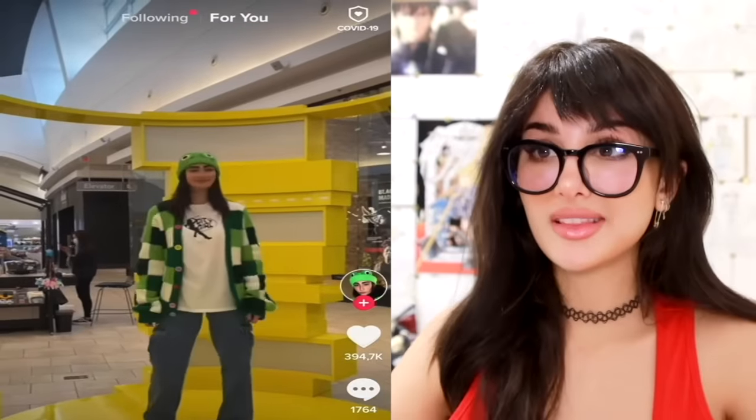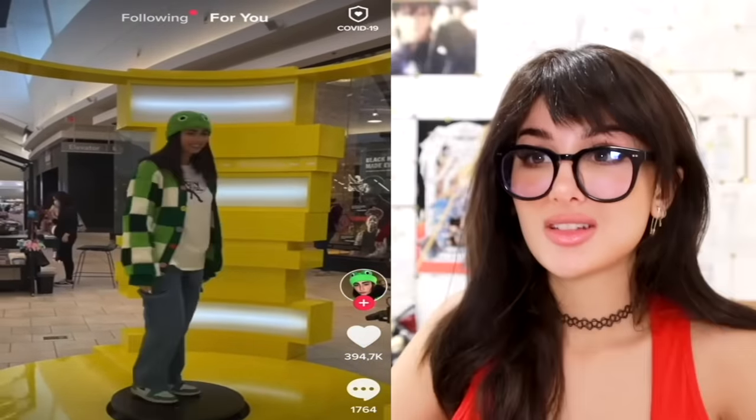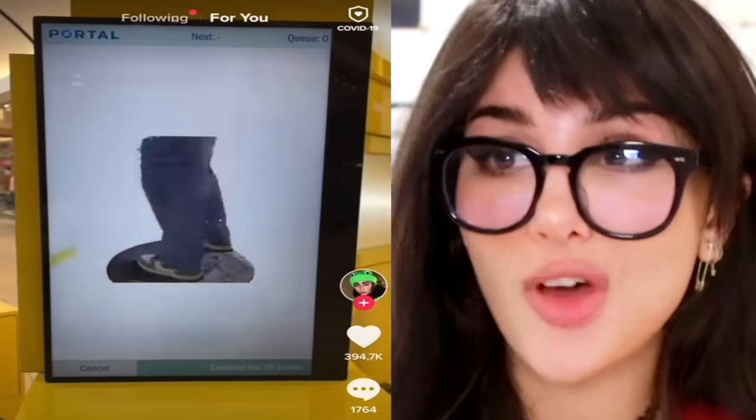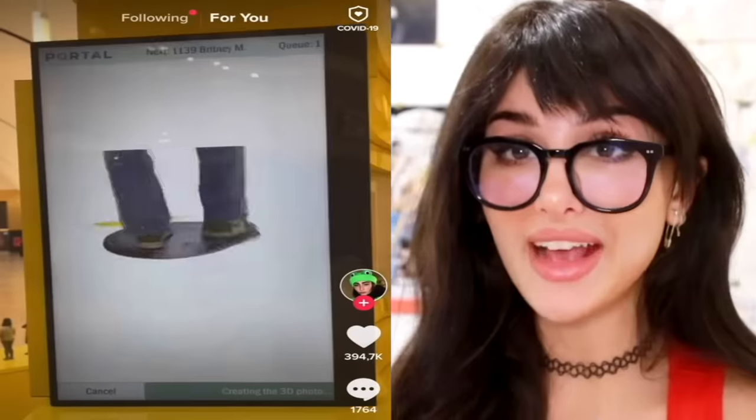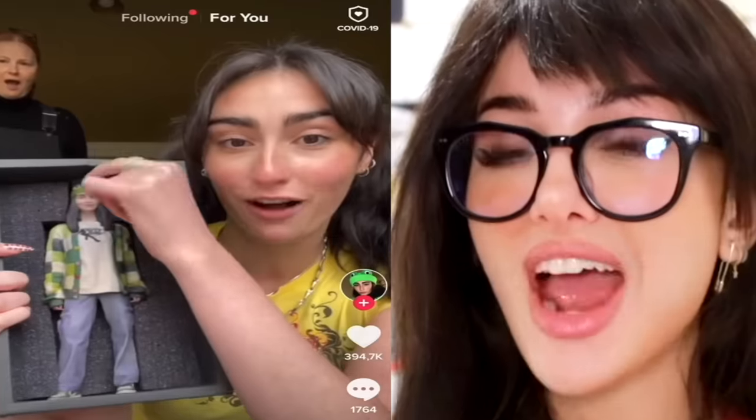At this mall, there's a place where you can make a 3D model of yourself. So you stand on this thing, it takes photos, and you can like custom make a figurine of yourself. Like with your outfit and everything. That is so cool. Bro, sign me up for this.